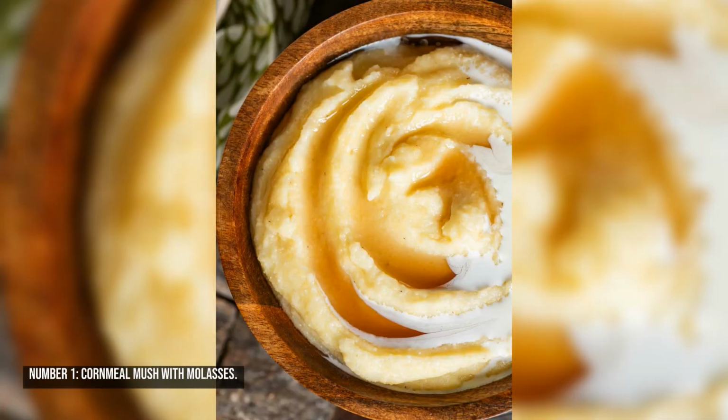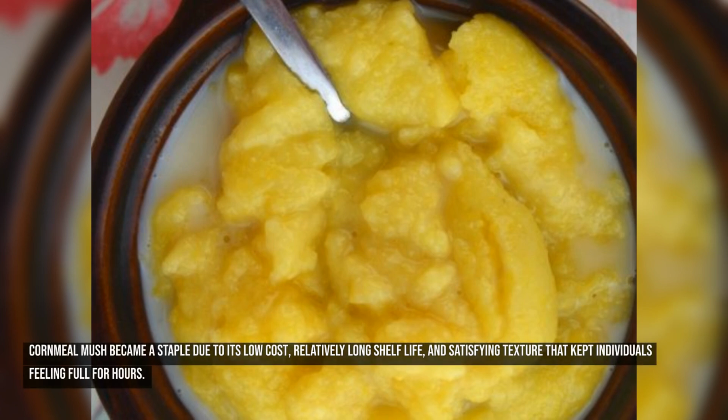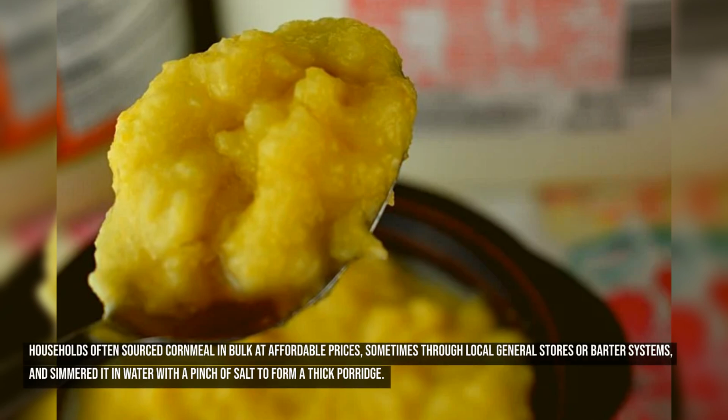Number 1. Cornmeal mush with molasses. During the 1930s, families across the United States struggled to maintain a nourishing breakfast without depleting their limited resources. Cornmeal mush became a staple due to its low cost, relatively long shelf life, and satisfying texture that kept individuals feeling full for hours. Households often sourced cornmeal in bulk at affordable prices, sometimes through local general stores or barter systems, and simmered it in water with a pinch of salt to form a thick porridge.